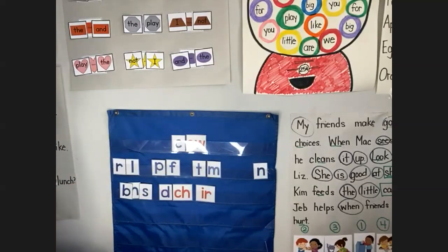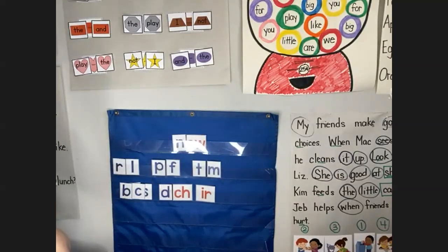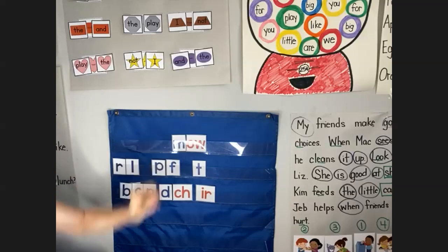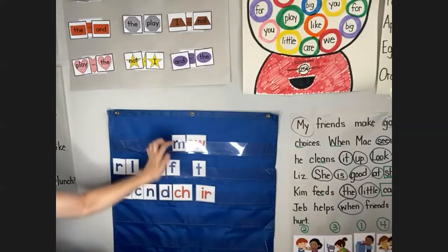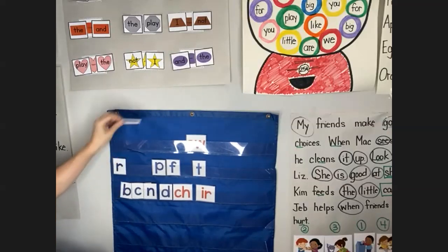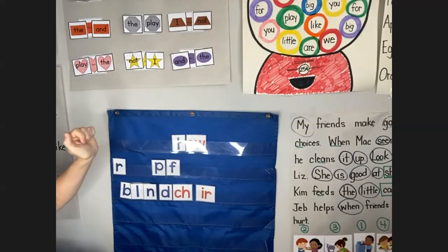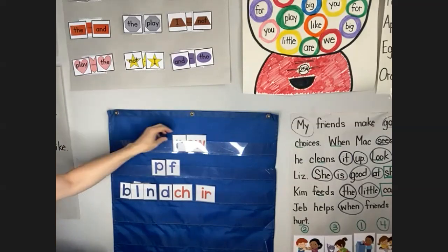If we take that away and we put a C, what one's that? Cow. If we take the C away and we've got an N, what's that? Yep. Now, if we take that away and put an M, mo. All right. Oh, we can even make another one. What's that? Low. Oh my goodness. Toe. Row. So many different words.